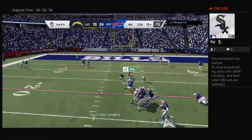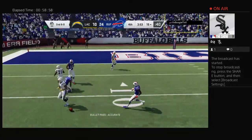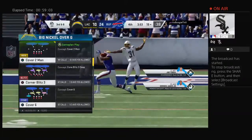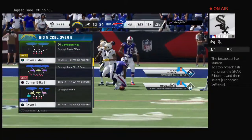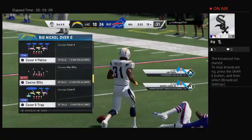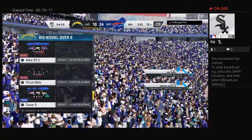Throwing on 2nd and 8. Allen. His throw incomplete. Adrian Phillips there to knock that one away. Well, the secondary's really struggled today, but that's a little bit of a measure of revenge, isn't it? And they just followed the basic rules. See ball, knock ball away, turned into a nice play.